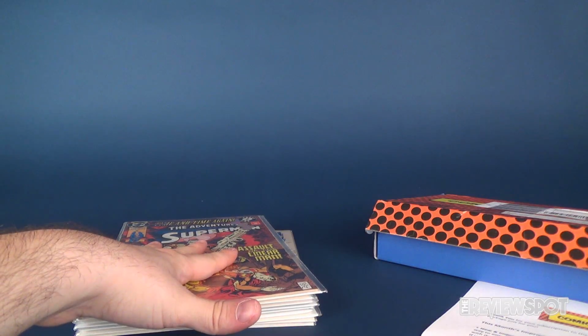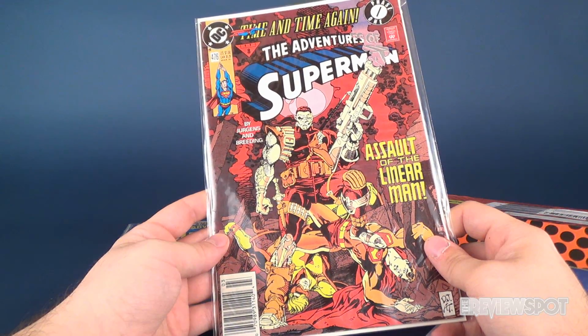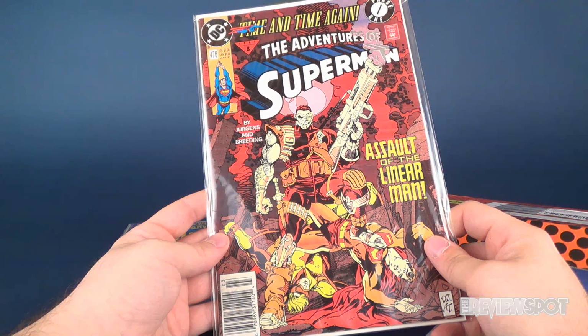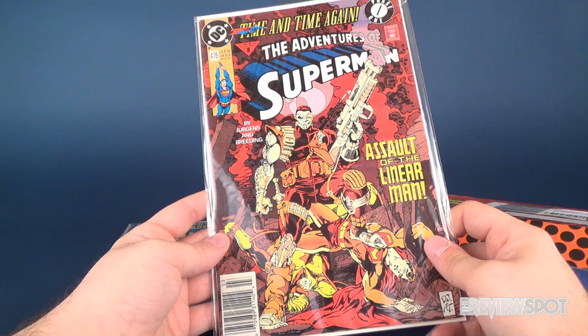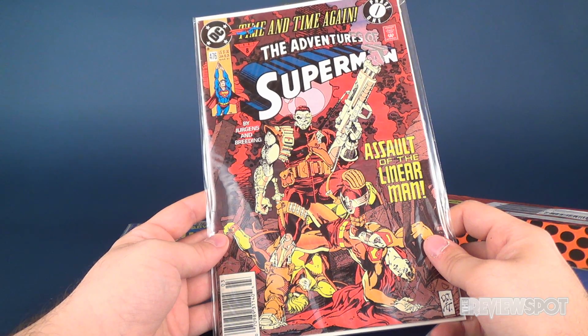Ideally, this is right up my alley right off the bat because I'm a big fan of Superman. This is Time and Time Again, from 1991, The Adventures of Superman 476. Now, this would have been a time when I was collecting comics because I was paying about $1.25 a comic. Could you imagine? $1.25 a comic. Comics are far from $1.25 now, but back in the day, that was it.